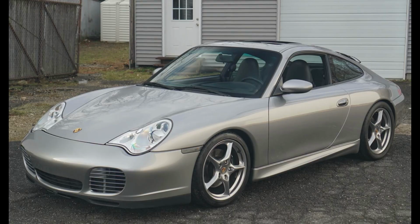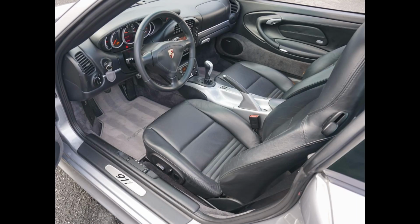On PCarMarket, 2 Porsches, a GT Silver 35,000 mile 2004 911 40th Anniversary Edition was sold for $45,000. This car's condition was above average, and this was a fair sale price on a nice 996 Special Edition.